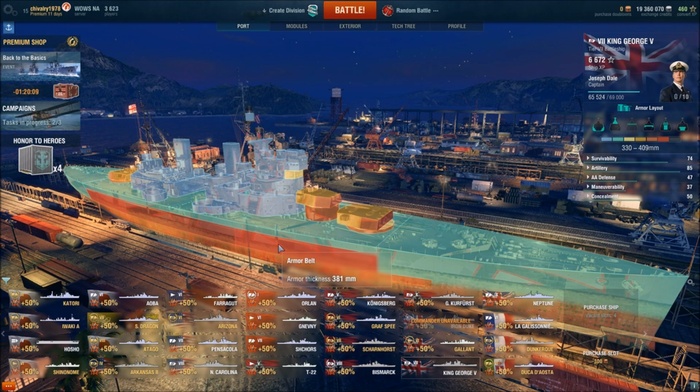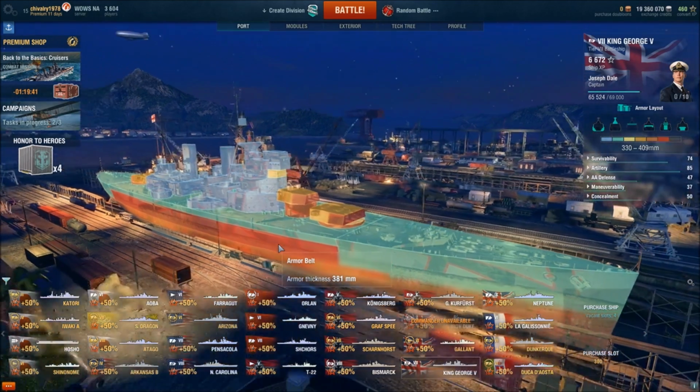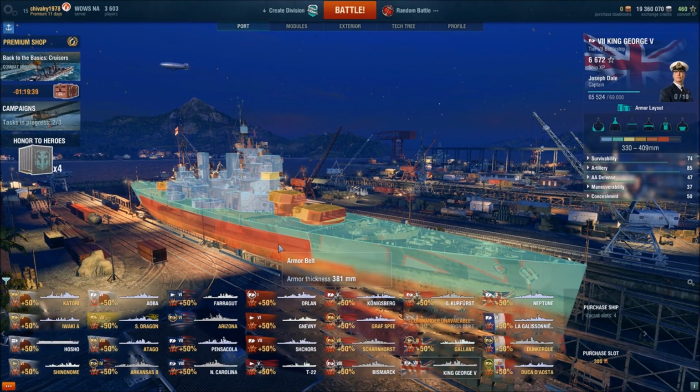Now, you also notice it's 381. There's only one ship at this tier that has 381 guns, and that would be the Gneisenau. Technically, if you go a tier down, the Queen Elizabeth also has 381s as well. But there are also higher caliber guns in this tier, so it's not a guarantee of blocking those out. As long as you keep it at range, you should be relatively fine, but the closer they get, the more likely they're going to just punch right through this.